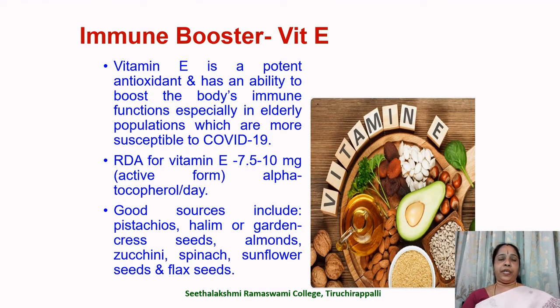Immune booster vitamin E. Vitamin E is a potent antioxidant and has an ability to boost the body's immune functions, especially in the elderly population which are more susceptible to COVID-19. RDA for vitamin E is 7.5 to 10 milligram of the active form, that is alpha tocopherol per day. Good sources include pista, halim or garden cress seeds, almonds, zucchini, spinach, sunflower seeds, and flax seeds.